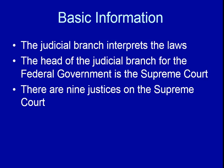That means to figure out what the laws and the Constitution actually mean. It seems like it should be clear, but there are frequently times where what is written in the law is not clear, or multiple laws are in conflict with each other, and we have to make decisions about how to best uphold the values of our Constitution.